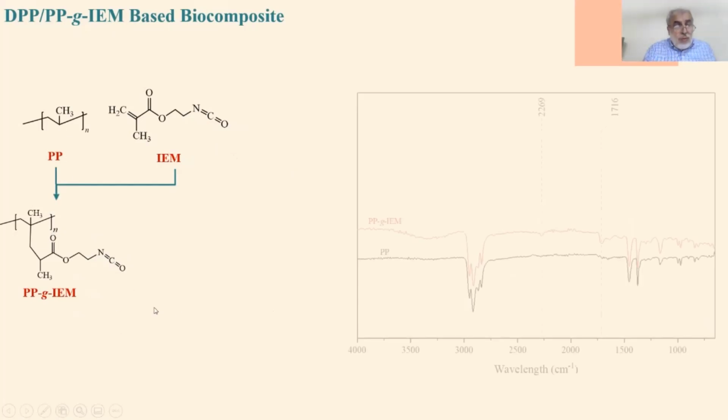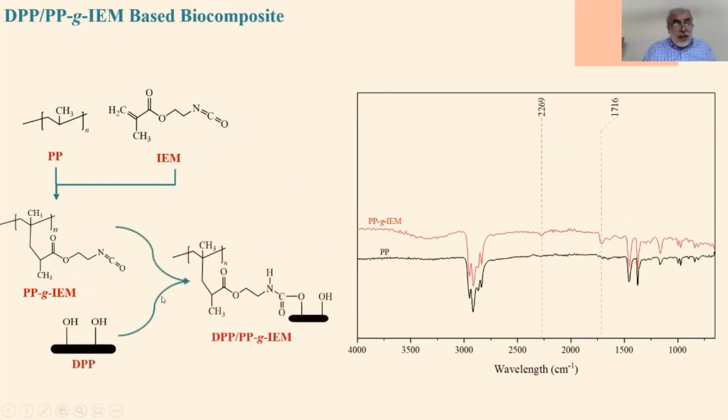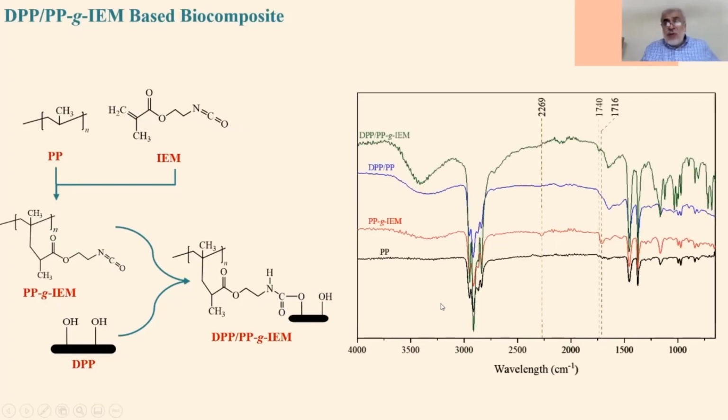The third route uses the coupling agent IEM, which also contains NCO. In this route, they produce what's called a urethane bond between the grafted PP and the DPP filler. This will also be attached to the surface of PP, and it will be reactive. This is also confirmed by the appearance of these two peaks, mainly this peak here. After mixing it with the filler, this NCO will be converted to a C=O bond, which successfully confirms the reaction between DPP and the grafted PP. That's confirmed also by the appearance of this peak in this wavelength.